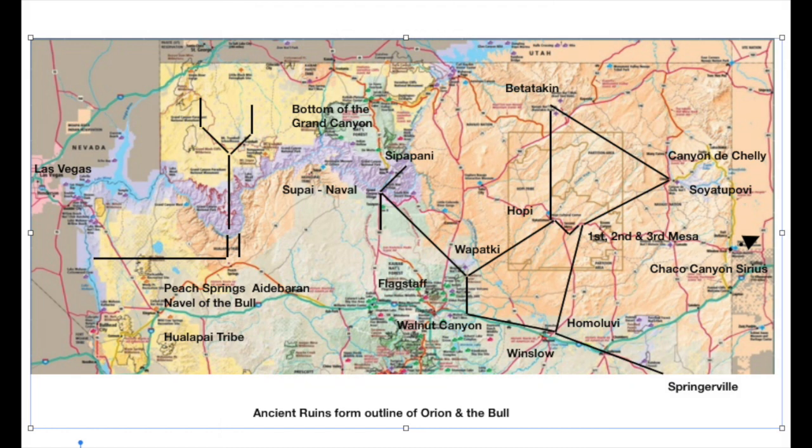The Hopis know that their guardian picked the exact locations where he wanted them to settle, and they had the whole continent to choose from. Why would they settle where there was no running water, no soil, very cold in the winter, and very hot in the summer? Perhaps the guardian wanted them to remember that when the spear hits the bull's navel, things will change and we will enter a new age. And he didn't want them to grow soft and forget this important lesson.